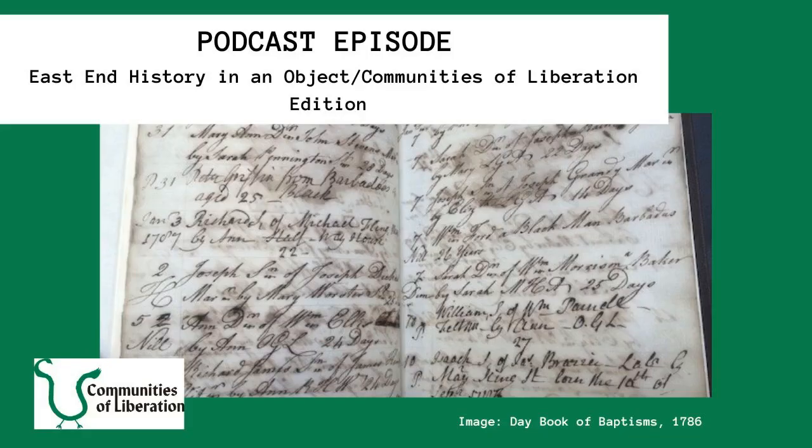It's special because it recorded the names at the church font during each baptism, although the official sets of baptism records are held at the London Metropolitan Archives, who have explored the presence of people of colour in London through their own project and exhibition, Switching the Lens. More information can be found in the show notes.